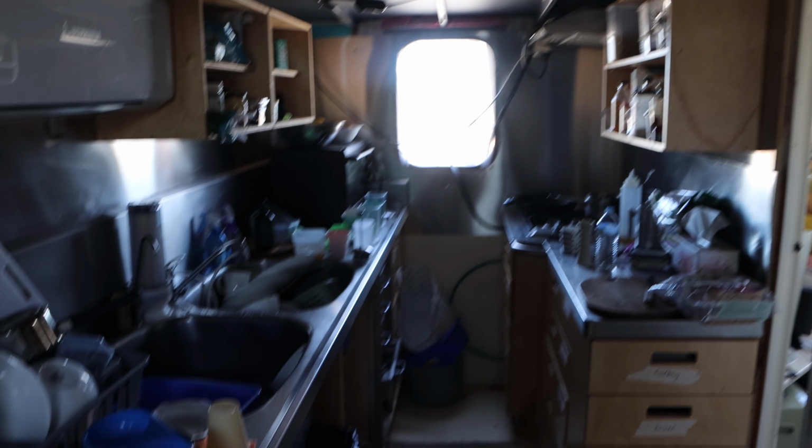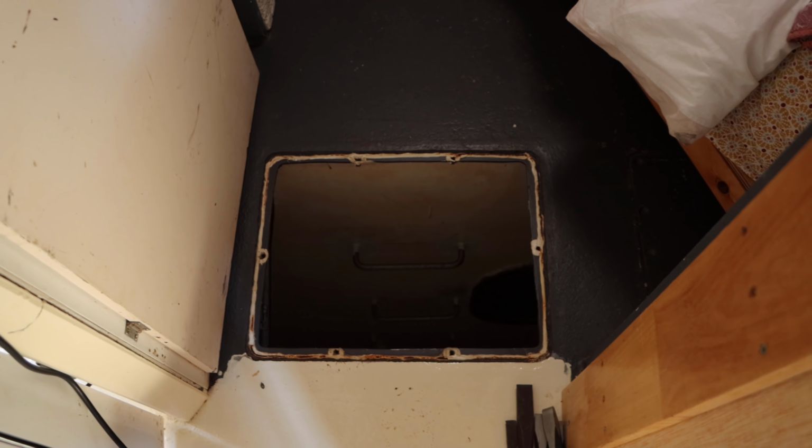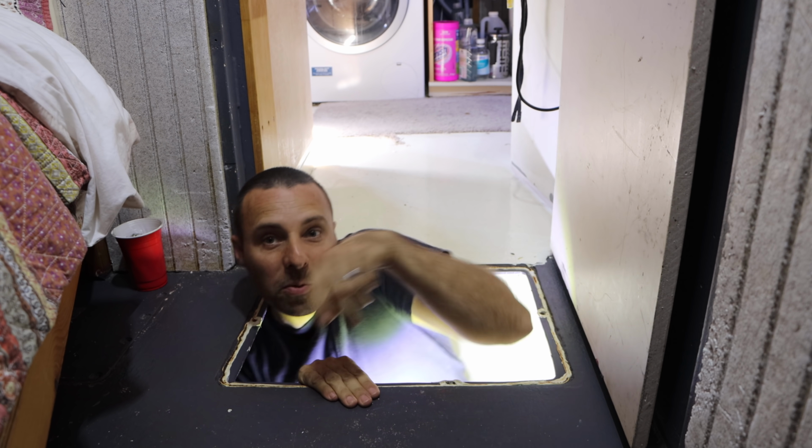Today I'm going to show you the seedy underbelly of this big boat. In our lovely new galley, we have a bit of a hole in the ground down here. I'll show you where that dungeon leads to. If you're new to the channel, you may not know where this goes, but I will show you. It's a little secret hiding place that we put into Brupeg.